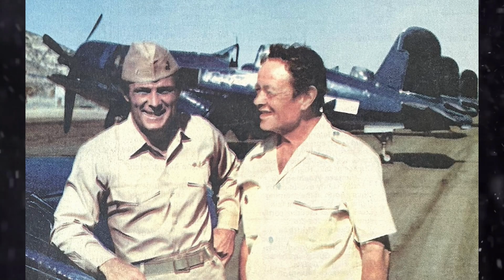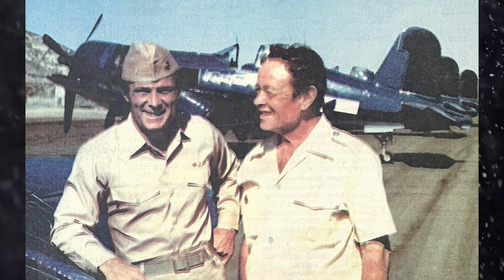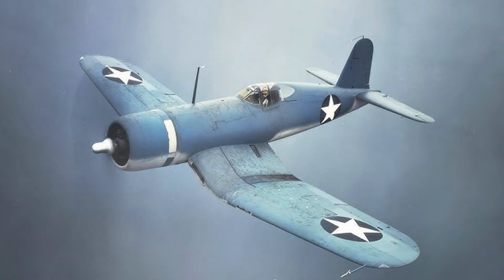It fought in smaller wars across the globe, including the 1969 Soccer War between Honduras and El Salvador, marking the Corsair's final combat chapter nearly 30 years after its debut. For Japan's engineers who once studied that downed Corsair, the lessons learned would shape the post-war era. In the decades after the war, Japan rebuilt its industry with a new focus on precision manufacturing and quality control, principles inspired in part by what they had witnessed in American wartime engineering.